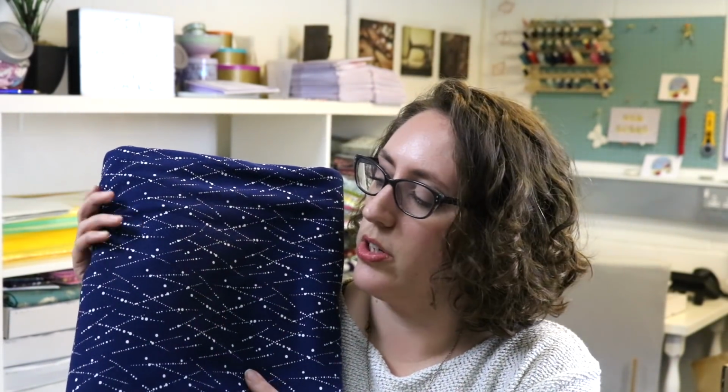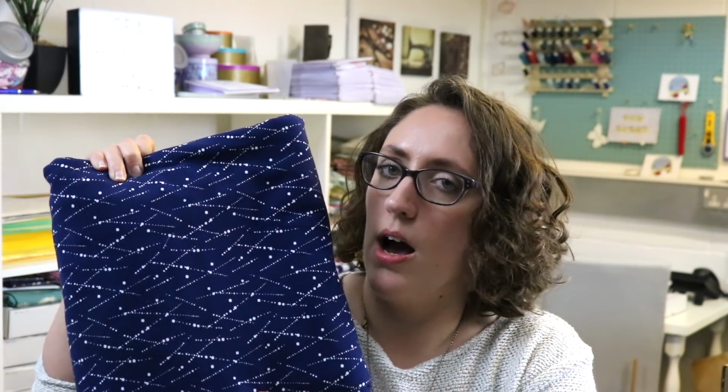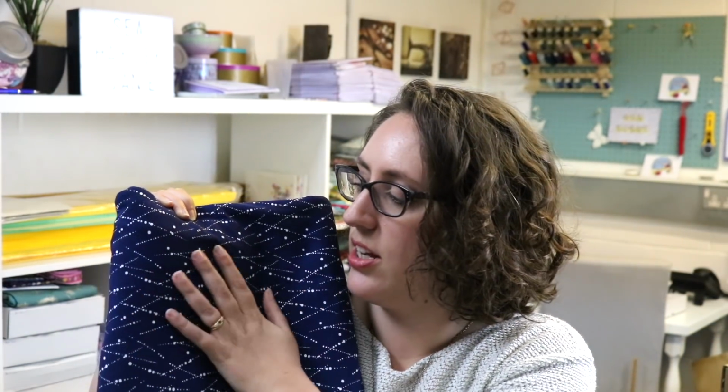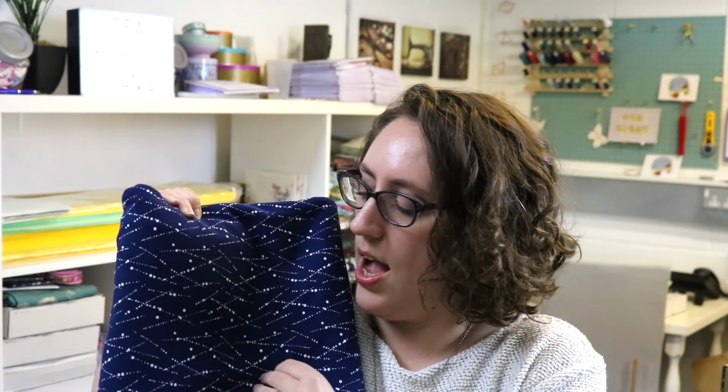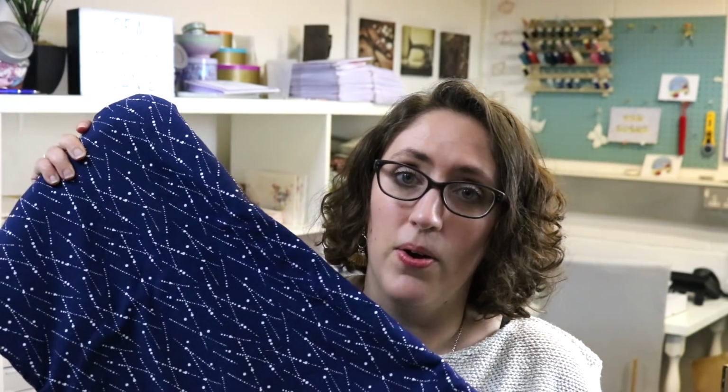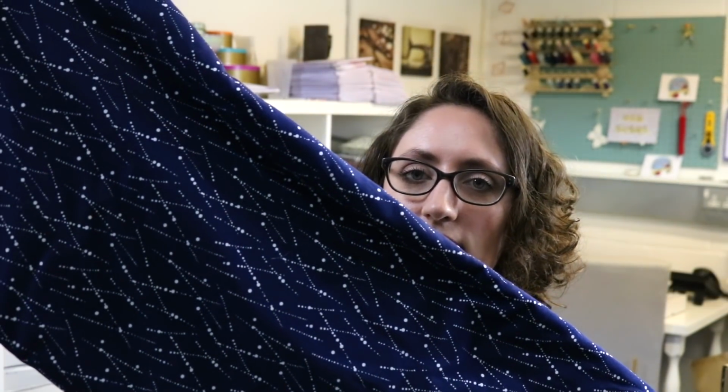This one's called Kimono Splash, and it just reminded me of a night sky with shooting stars and things like that. I just thought it was perfect, and it's on a kind of navy blue background. Yeah, it's lovely. There's 3.5 meters in the luxury box, which is quite a hefty amount, thus the squeeze to get it in the boxes. But it's just beautiful, and I've got some left for myself as well.